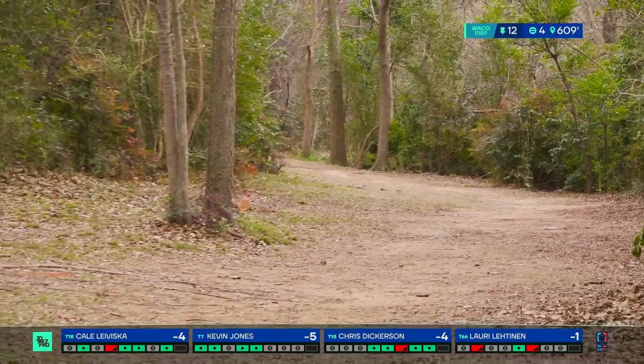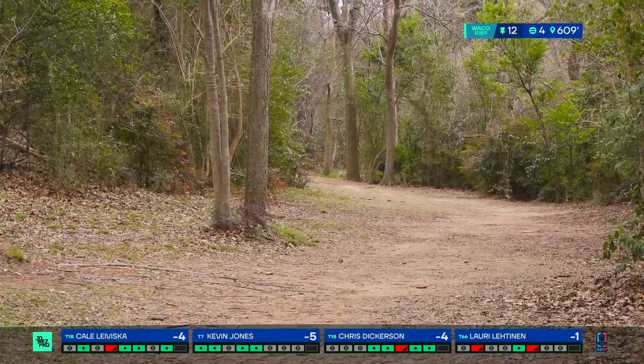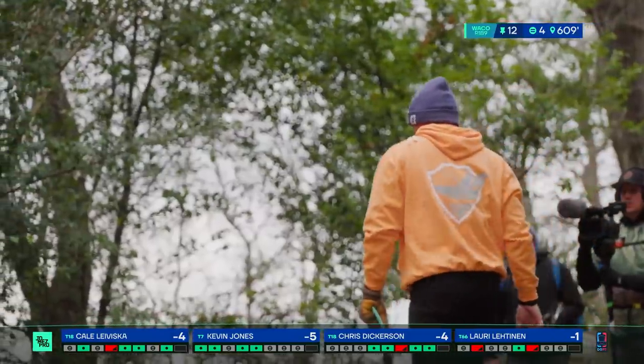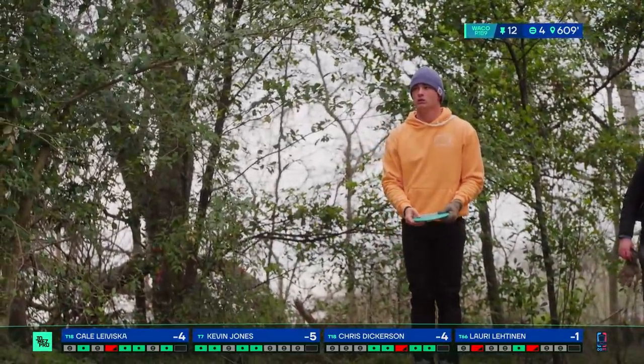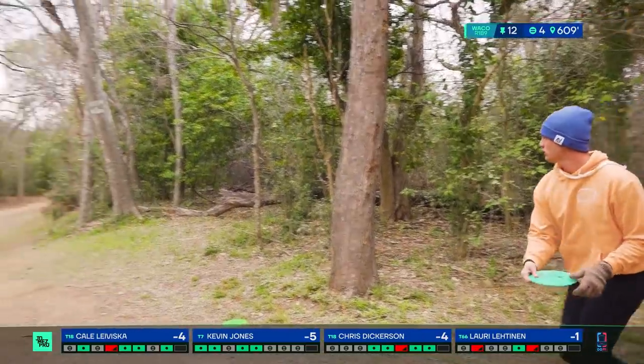That is a good forehand, not the skip you want if you do want to throw a forehand second. He's going to be blocked off by those two trees in the fairway. Kevin is in a tough spot here, though. To try to save par, he's going to have to do something miraculous here.